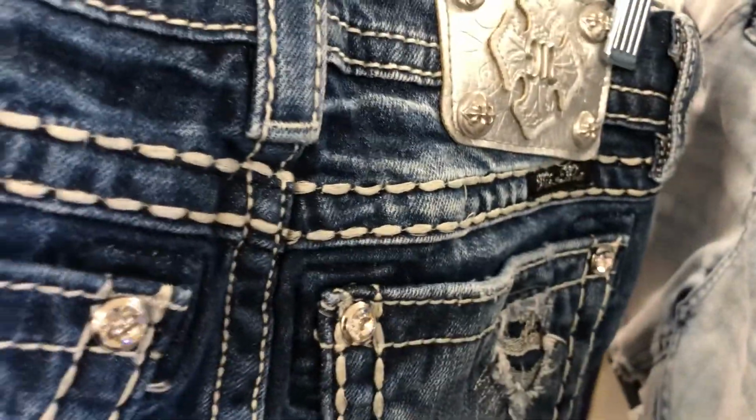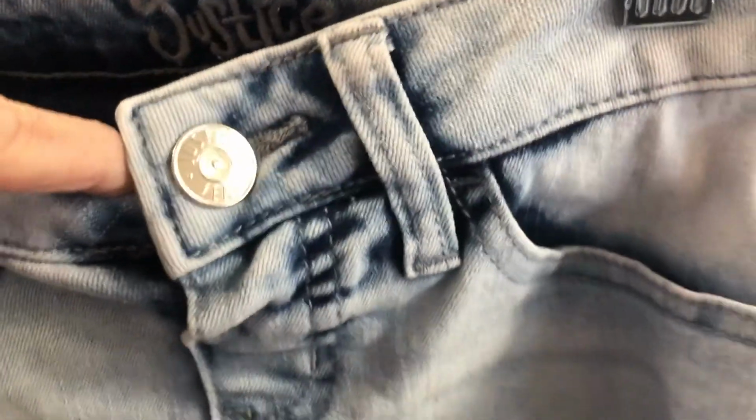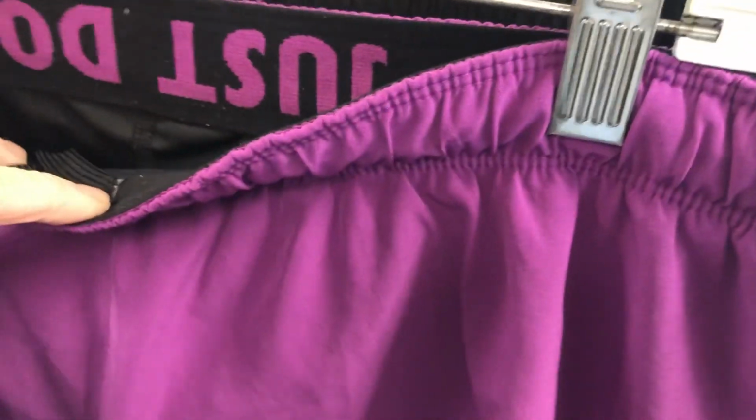There is a pair of Miss Me denim shorts size 24. Now they usually mark up Miss Me denim to $15, but those shorts were not marked up. They were $4.25, so I put them in my cart. Here is a pair of American Eagle denim shorty shorts. I did pick these up and put them in my cart. However, after further inspection, I put them back on the rack.